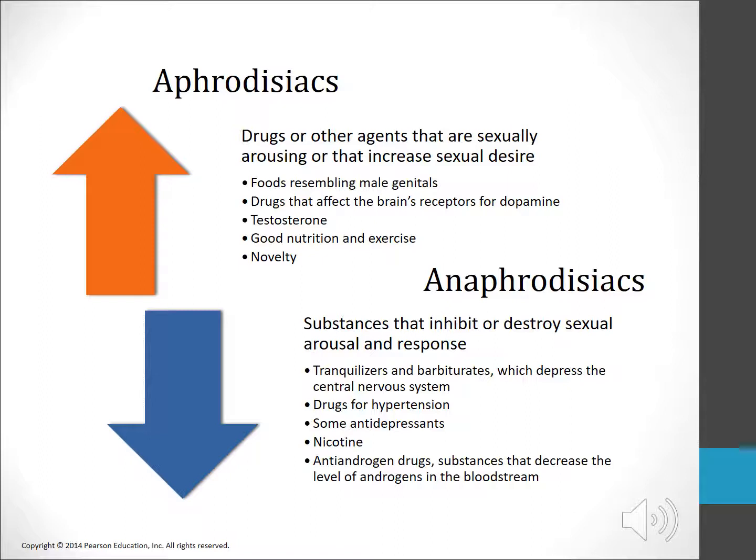Anaphrodisiacs are inhibitors of sexual response. Saltpeter, which is potassium nitrate, acts as a diuretic, which may indirectly decrease one's sex drive. Tranquilizers and depressants can also lessen sexual desire and impair sexual performance. In some people, however, they may enhance sexual arousal by lessening sexual inhibitions. Certain antidepressants, such as Prozac, may diminish the sex drive, impair erectile response, and delay ejaculation and orgasm.